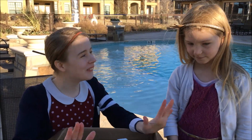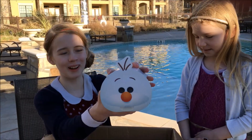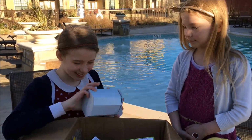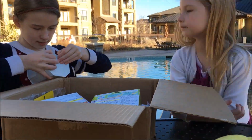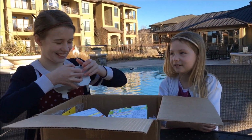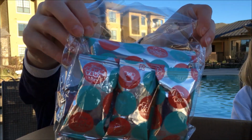Okay, we have to organize this better. I'll pull out one, then she'll pull out one. Okay, I pulled out the Olaf Tsum Tsum box. I wonder what's inside. So cute. I love this package. What is that? It's two treats. It's Tsum Tsum on it.